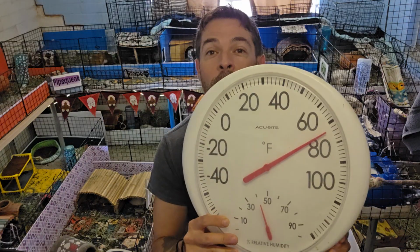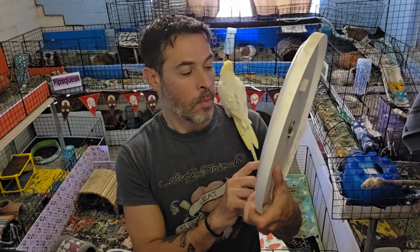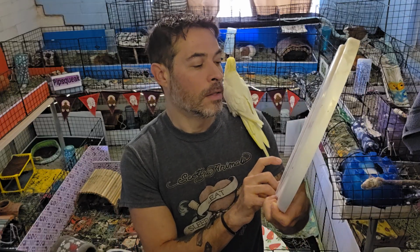A way that I like to monitor my temperature in my guinea pig room is with a big thermometer. I like a nice big analog thermometer that I can see. This one also has a humidity gauge. It's really important to make sure that your piggies are not in an environment that is too dry or too humid. Right now, it is a perfect 42% humidity and 72 degrees Fahrenheit. So remember, in Celsius, between 18 and 24 is a good window to shoot for. And like I said, if you're comfortable, they're comfortable.